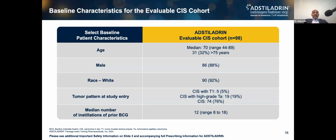So we'll start out with the baseline characteristics. And this is kind of what you'd expect for a bladder cancer population. The median age was 70, ranging from 44 to 89. And about a third of the patients were over 75 years old. 88% of the patients were men. 92% of the patients were white.